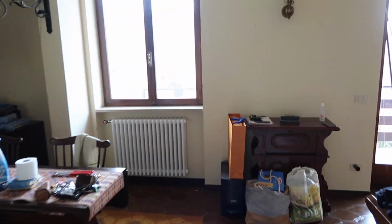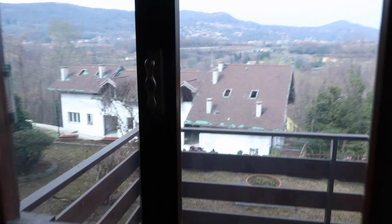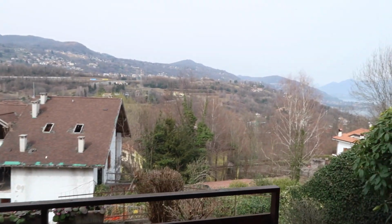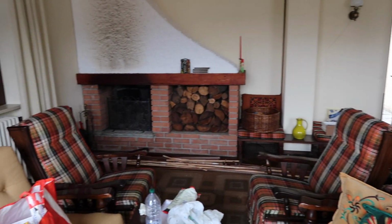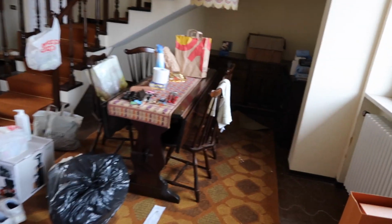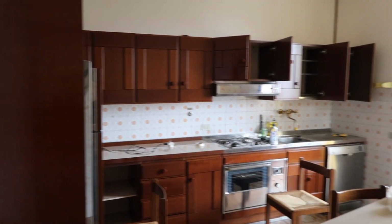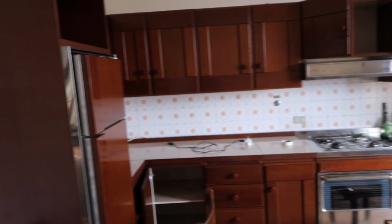And look at this view, amazing, so excited. This view is from the living room. Nice, really love it. Please ignore the stuff because they're busy renovating. Then we're going to the kitchen. We moved the door already this morning. It was here. And this is the kitchen, guys. It looks so old. We're changing the floor, the wall, and hopefully the kitchen as well.